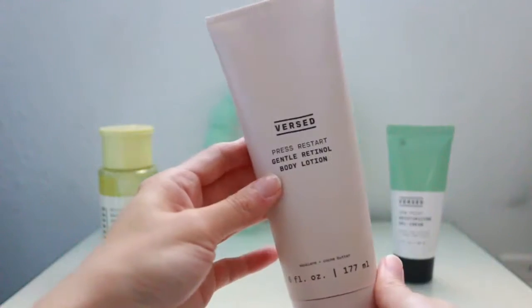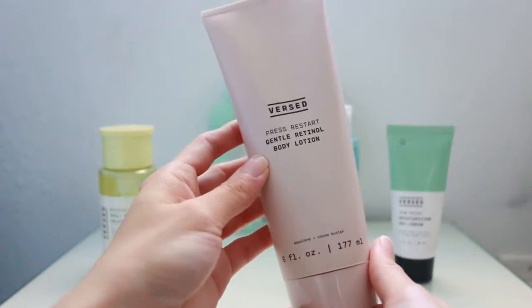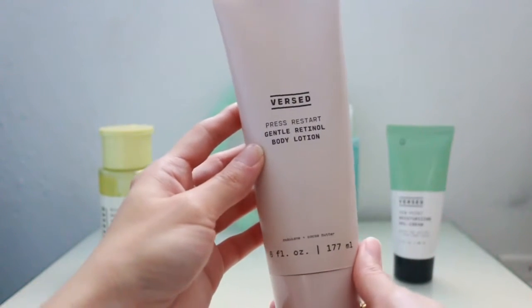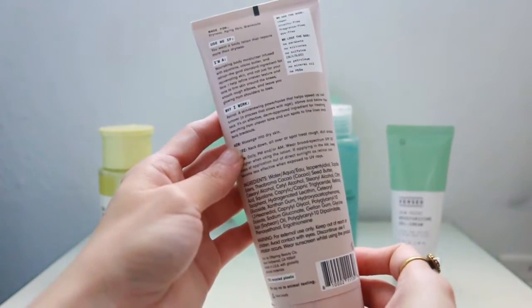So now we have the Gentle Retinol Body Lotion. This basically has squalane and cocoa butter. Not only can you use this on your face, but also on your body. This is so great for dryness, aging skin, breakouts. You can even apply this on your knees, your elbows.